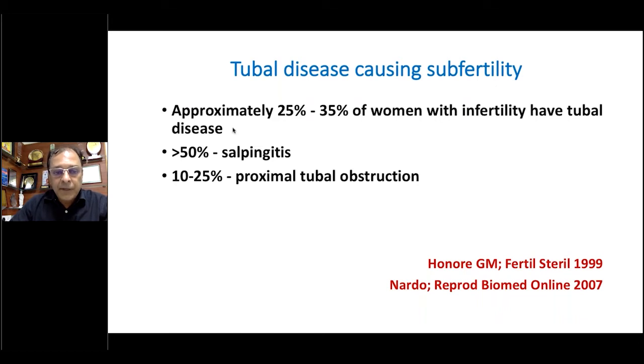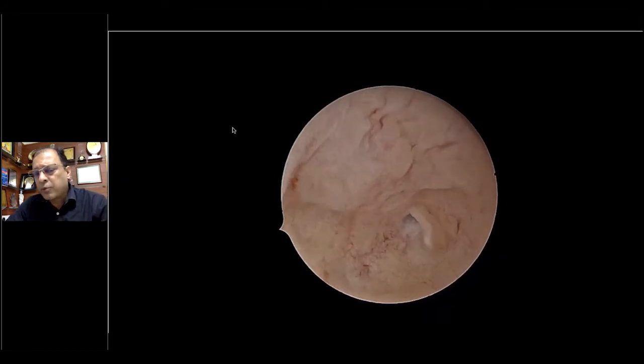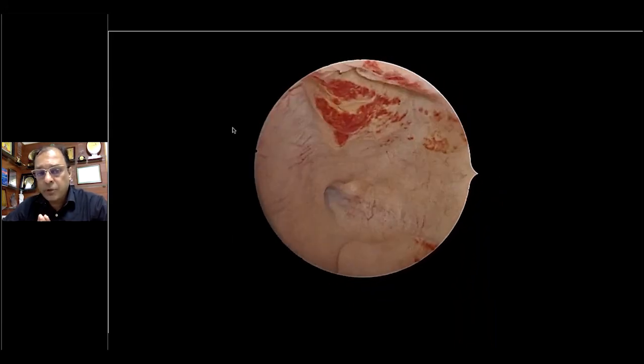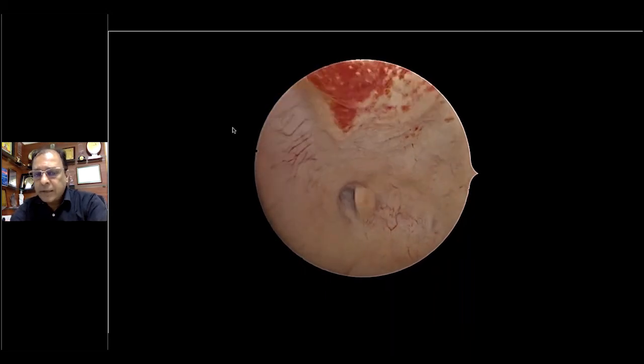get the results. Proximal tubal obstruction is very common here, and I have done a lot of them. And fortunately, we have a success rate of almost 80 to 90%. Almost 8 to 9 out of 10 women who we have done proximal tubal cannulation have actually gone on to get pregnant.